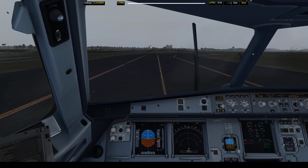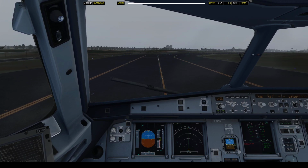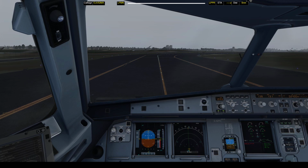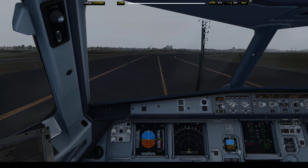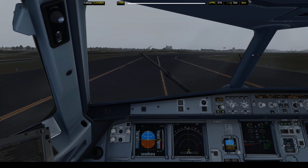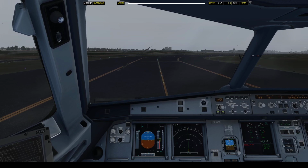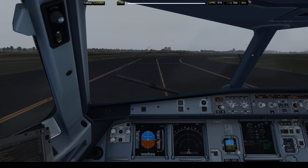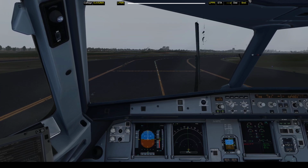November, continue descend 2,500 feet. 53 is on the corner there, just opposite Delta. Okay. Not yet, sir. Yeah, that wasn't too bad.